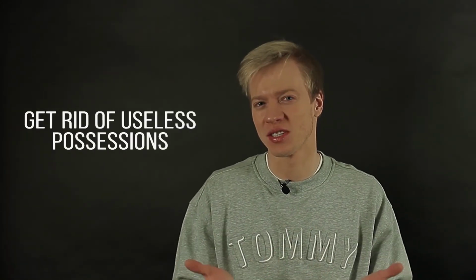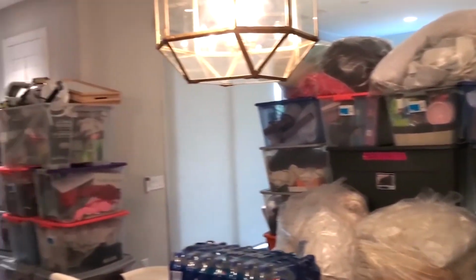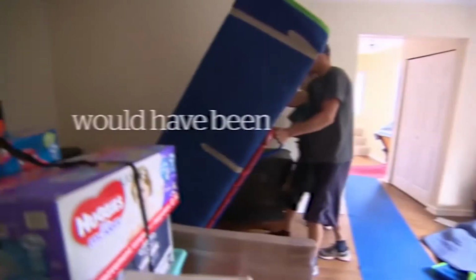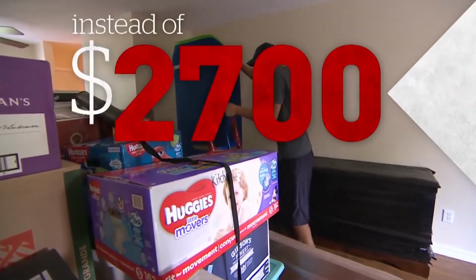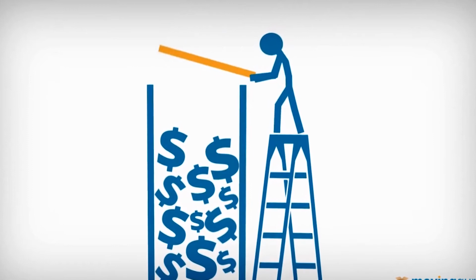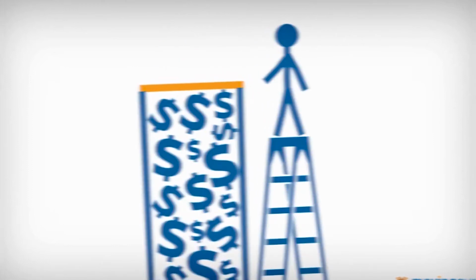Number 6. Get rid of useless possessions. I'm here to tell you that the less you move, the less your relocation will cost. So carefully go through all of your items and only take what is absolutely necessary or what you would like to. Remember, the price of your move in the end will not only depend on some extra charges and the distance between the pickup and delivery, but also on either weight or volume of your shipment.